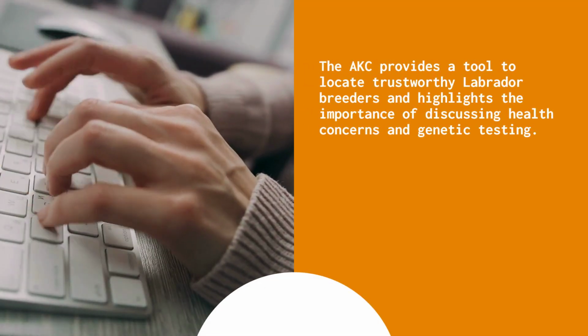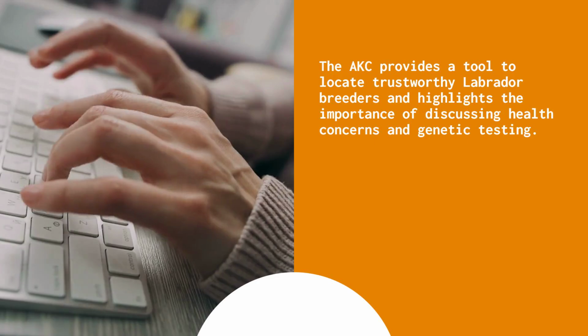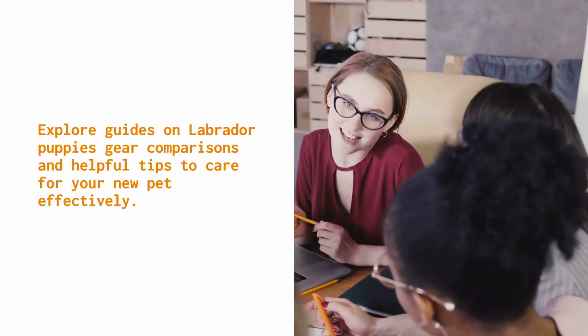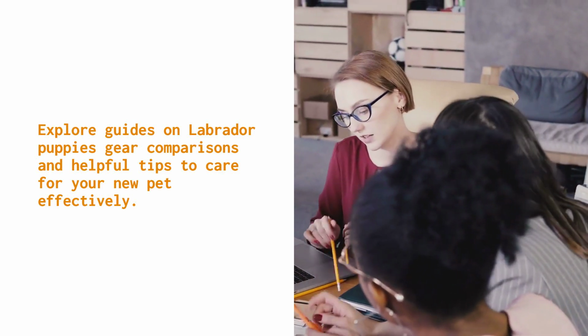The American Kennel Club, AKC, offers a search tool to find reputable Labrador breeders. Discuss potential health issues and genetic tests with breeders to ensure the best fit for your family. For more information, explore guides on Labrador puppies, comparisons between Labrador and Golden Retrievers, and tips on selecting the right gear for your lab.